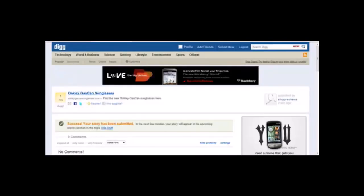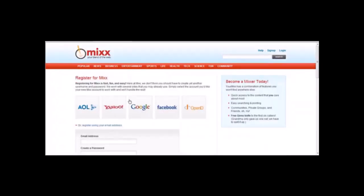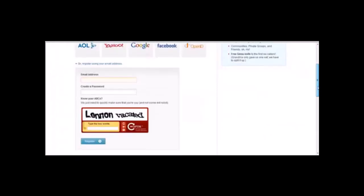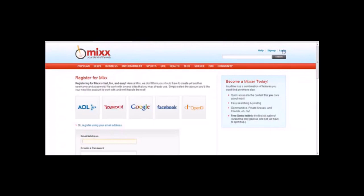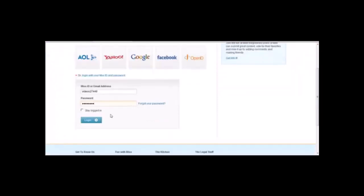So now we'll go right on over to mix.com. Mix.com is very, very good because it also can help you get a backlink and more exposure. And their pages also rank well within Google. So just go to mix.com, choose sign up for this example. Once you've selected sign up, you're just going to put in your email, your password, basic information again, and then register. Once you have your account, just click on login. And what I'm going to do here is just log in here. And it'll take just a moment.